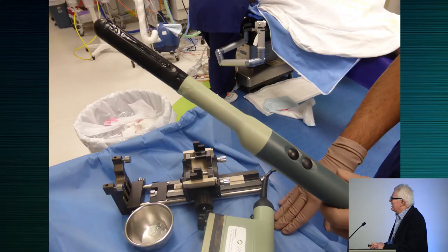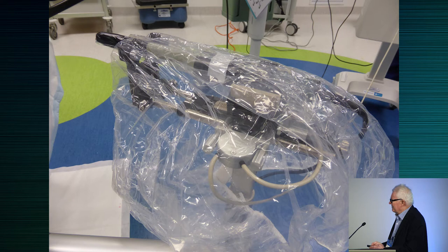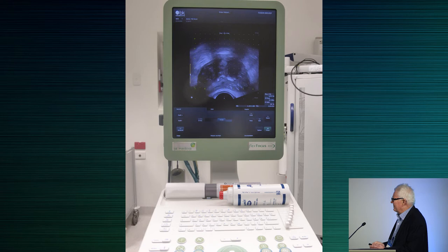Now, it's a bit of a crowded slide, but this articulated arm here is bolted onto the operating table and comes down to the bottom of the table here. And the whole purpose is to lock the ultrasound scan in on this stepping unit. And there's the stepping unit loaded with the ultrasound scanner that's about to go into somebody's bottom. And to keep it nice and clean, we put it in the shower cap. And here's our ultrasound scanner here. And you can see the image of the prostate here showing up.